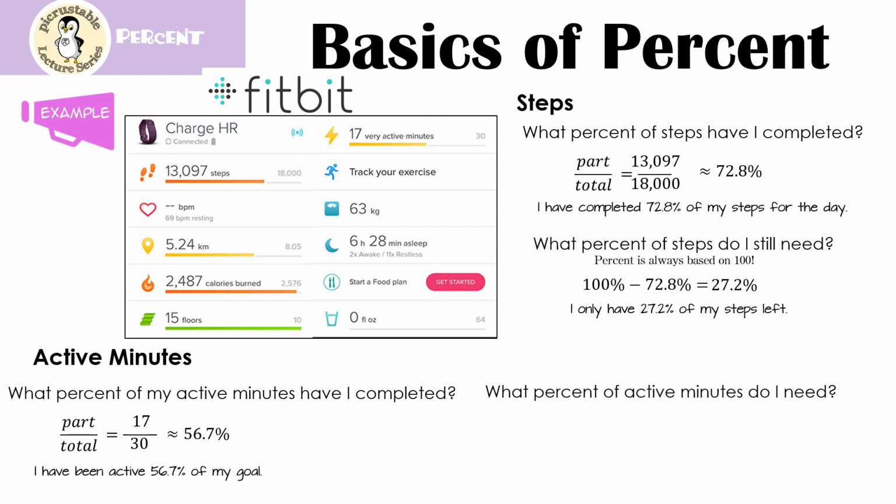All right, but what percent of active minutes do I still need to do? Once again, remember, percent is always based on 100. So we're going to take 100%, that's if I did all my active minutes, minus the active minutes that I've already completed, 56.7%. When I subtract, I get 43.3%. What does that mean? I still have 43% of my active goal left to complete. I better get walking.